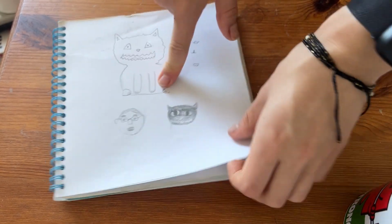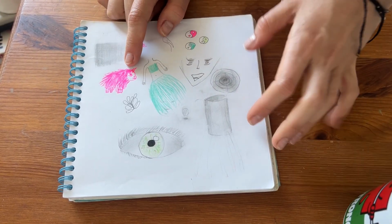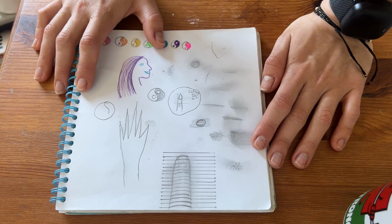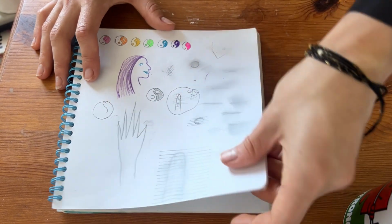Cat mouse. I had these neon pens, I guess I was experimenting with more anime faces, just some doodles. I think I was doing this in class. I think by this point I'd started secondary school, so I was 11 and I was just doodling in class.